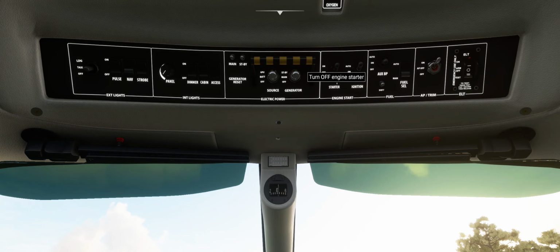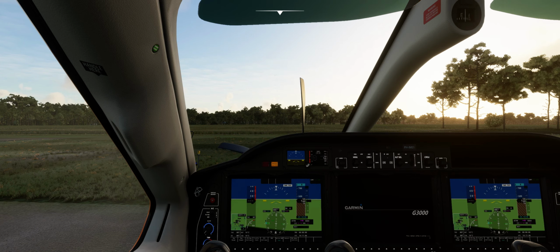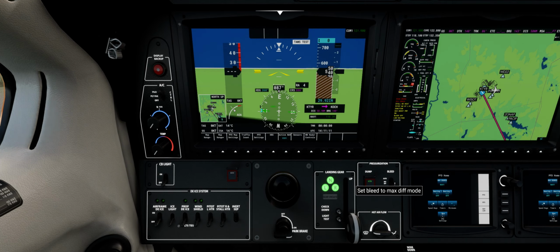JetBlue 108, once you're on Charlie, continue Charlie, and at Echo, it'll be a Delta 737. You'll be following the Delta 737 at Echo and 1239. Alright, follow the Delta 737 at Echo and 1239, JetBlue 108.